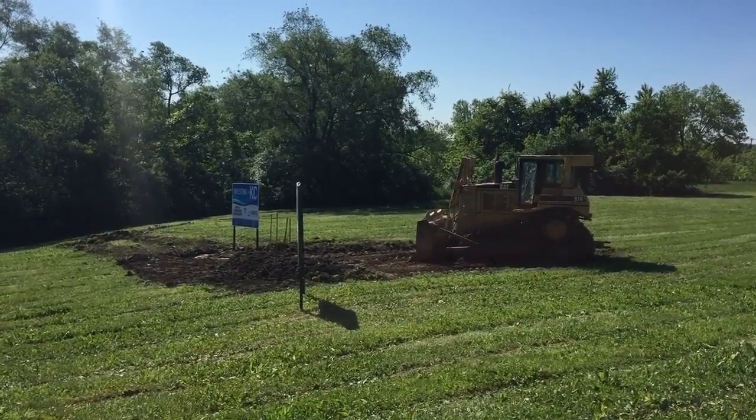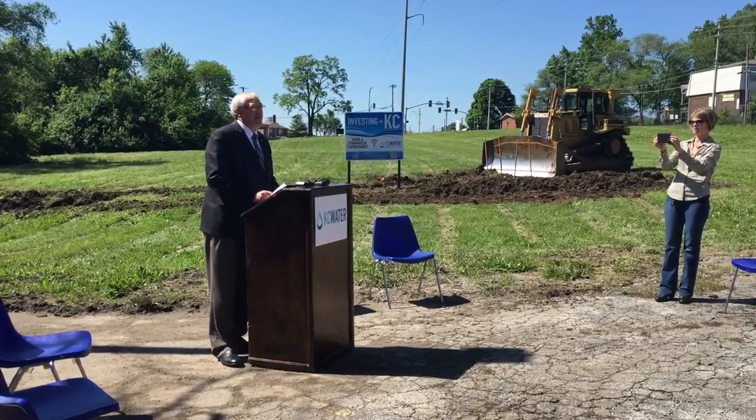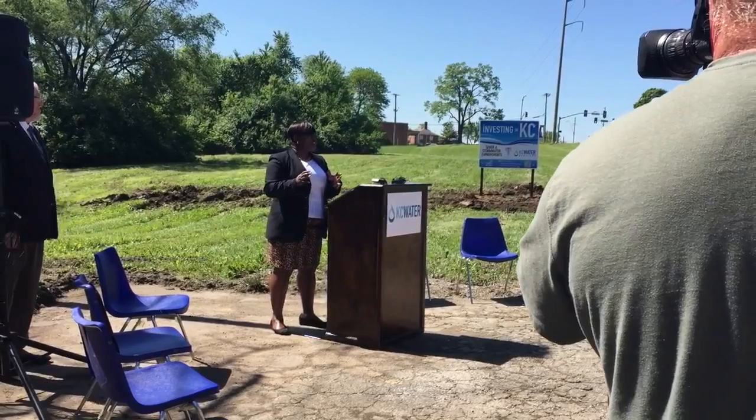We also had a big groundbreaking this week. Water Services Department kicked off a project at 81st and Troost. It's in South Kansas City in the Marlboro neighborhood. It is the single largest green infrastructure project in Kansas City history. It covers an area with more than 10 acres. So today we did the groundbreaking for the largest green infrastructure project that we've undertaken to date.